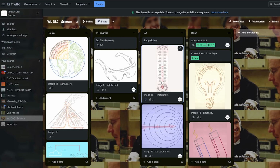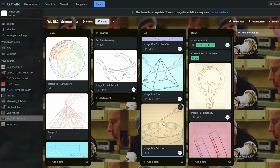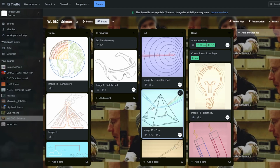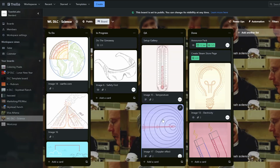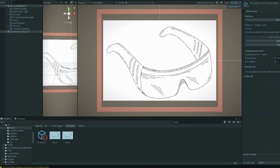Just another day of focusing on WooLoop, the science level. So Jack's been making more of these line art drawings for me, which has been working really well in increasing the workflow. So today I've made 3 levels already. I'm working on the 4th, as well as correcting a mistake with this level as well. So yeah, it's greatly increasing the actual workflow. I'm still working on the safety first level now, which I've got here imported into the editor already.